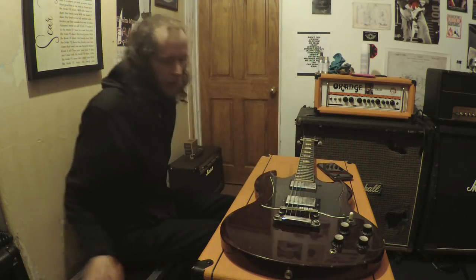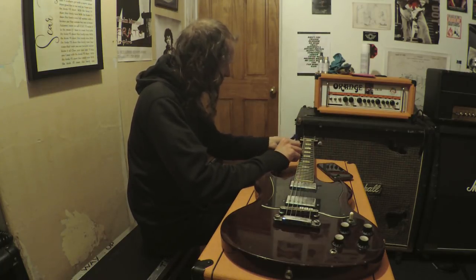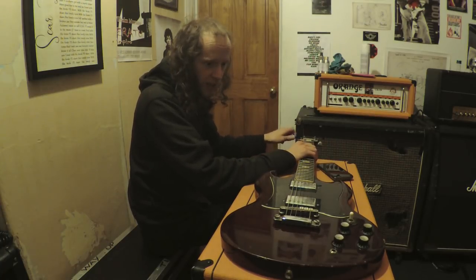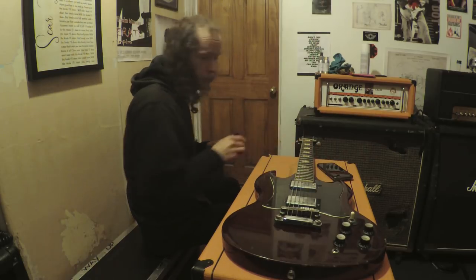So, everything's in shot, isn't it? Yes, good. Okay. So, original machine heads. They feel really good, actually. So, winding down. The original owner did say it'll need some switch cleaner in the pots and the selector switch, so we will do that at the end.